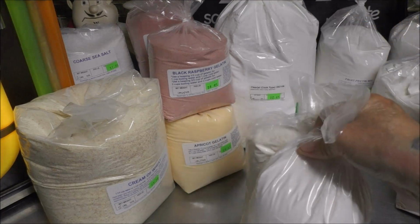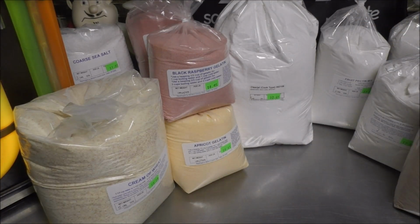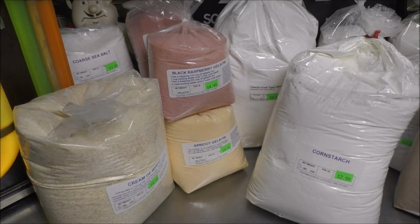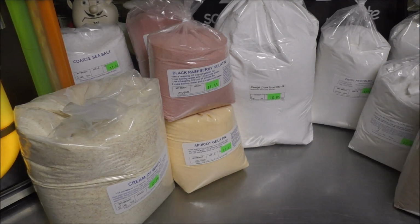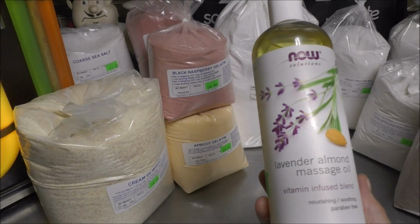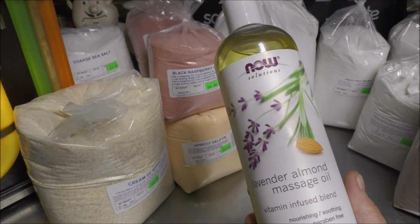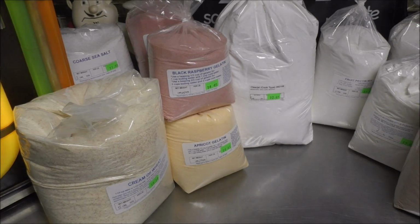Again, I picked up 2. And then over here, I picked up 5 pounds of cornstarch for $2.89. Now, also, this is for my dogs. I picked up some lavender and almond massage oil. I also use this for my cats.